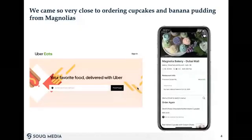So back to my search for a specific piece of cake. We almost gave up because I kept on searching. I think I must have searched for about 15 minutes. I couldn't find the place. So I thought, you know what, let's just use Uber Eats and get cake from Magnolia's Bakery, like before, and we'll just get a couple of cupcakes and that'll be the end of it.